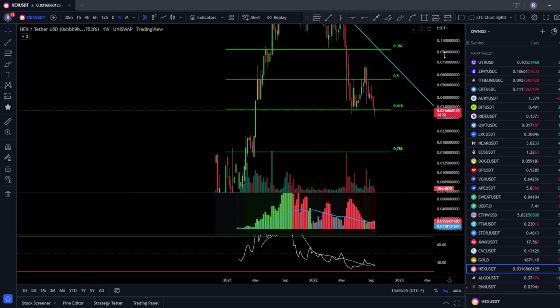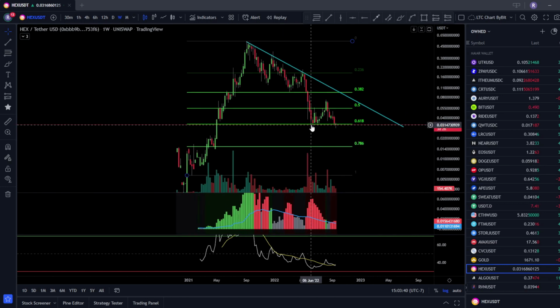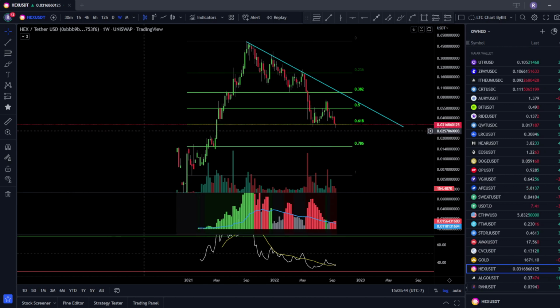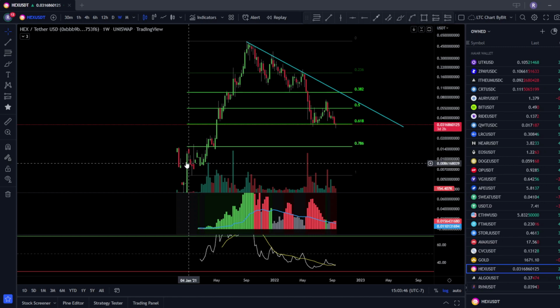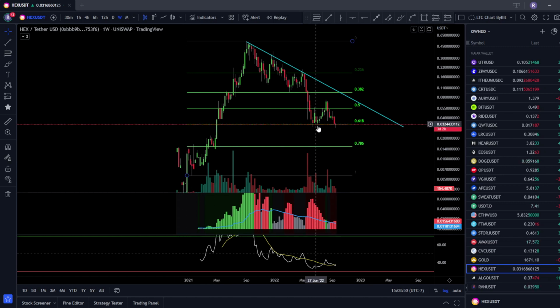Now, if we zoom out a little bit, we found support here on the 618, and I don't think this goes back any further. I'm pretty sure HEX was created right around in here. But I don't see where it's finding support other than the 618. The Fibonacci is really the only thing holding this thing up.